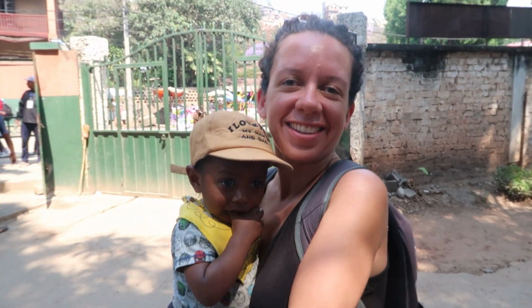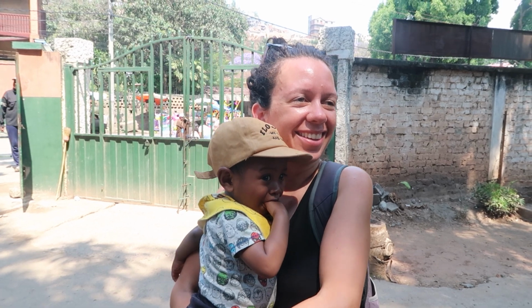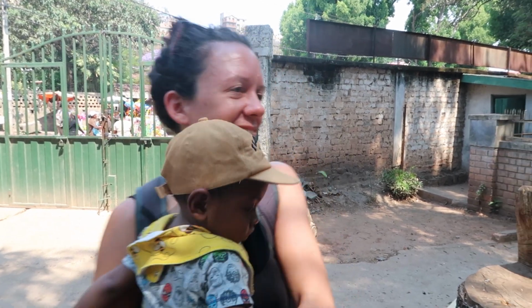And we end up with a little Malagasy baby. Tristan has lent us his child. He said we will see each other in Norwich. He's coming with us now.